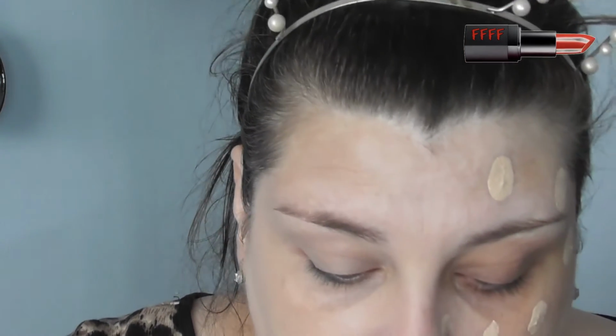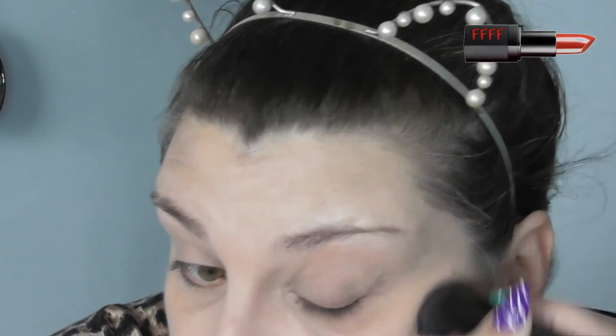Okay, let's put the same amount of dollops on this side. I didn't count them, but I'm going to guesstimate. Probably about that much. Right, and now I'm going to go in with my brush on this side to see if I get more coverage, and I'll be extremely surprised if I don't. Yeah, straight away, you can see this is giving more coverage. But then, I'm not really surprised, because that is true of most foundations, to be fair. And this did say sheer to medium, so it's not like it was claiming to be Estee Lauder Double Wear, is it?